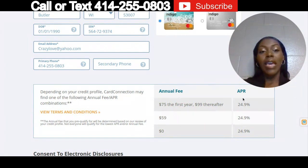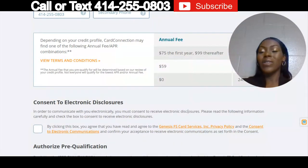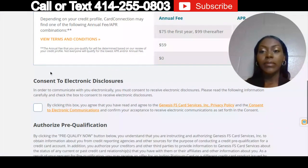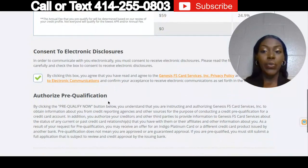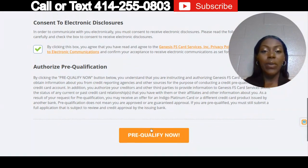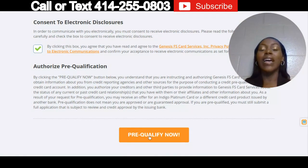Now, look here at the APR. It's 24.9%. It's similar to Victoria's Secret, which we already know was 24.9. Go ahead and look at their electronic disclosures. Click here if you agree to them. If you click there, that means you agree to them. And then, let's see if you pre-qualify now. I know this is not going to go through, and I really don't want to click that button, but they'll let you know at that time if you're approved for the credit card and how much. Then they'll send you that credit card.